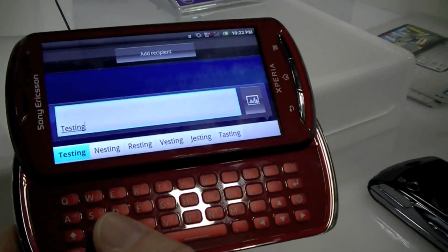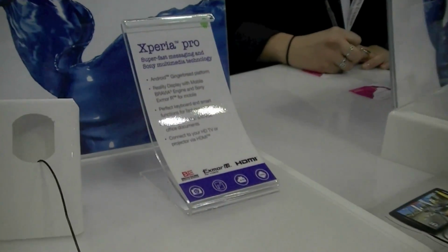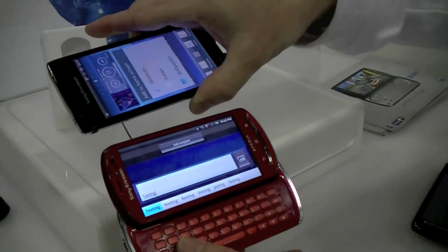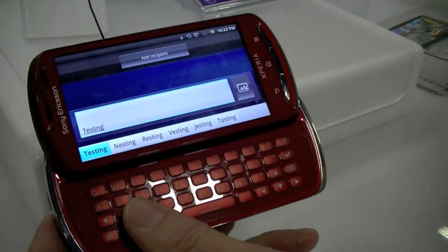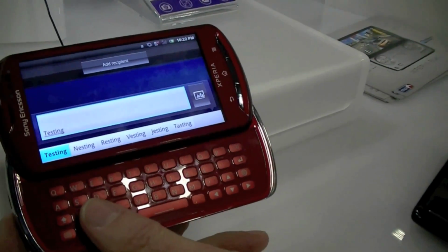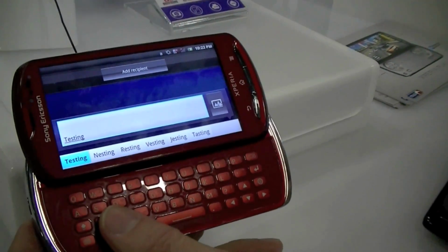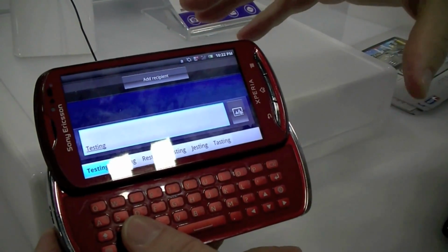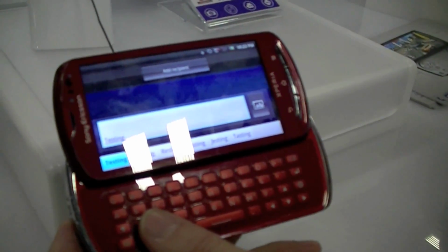How large is the display on the Xperia Pro? The Xperia Pro is 3.7 inches measured diagonally. So we can compare that with the 4-inch screen here on the Xperia Play, and then with Xperia Arc you have a 4.2-inch screen. We consider this in our performance category something that's very portable, a little bit more in the affordable class as far as price range, a step below in price range from the Xperia Arc and the Xperia Play, and sitting alongside its sister product, the Xperia Neo, that is essentially this device, but without the hard QWERTY keyboard.